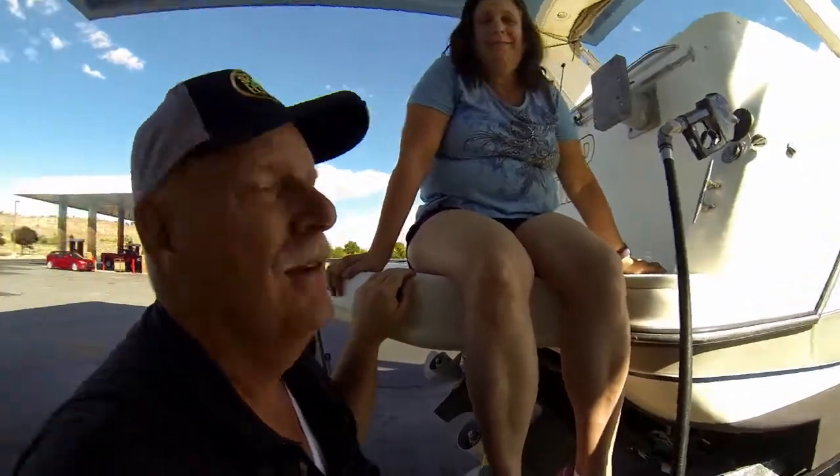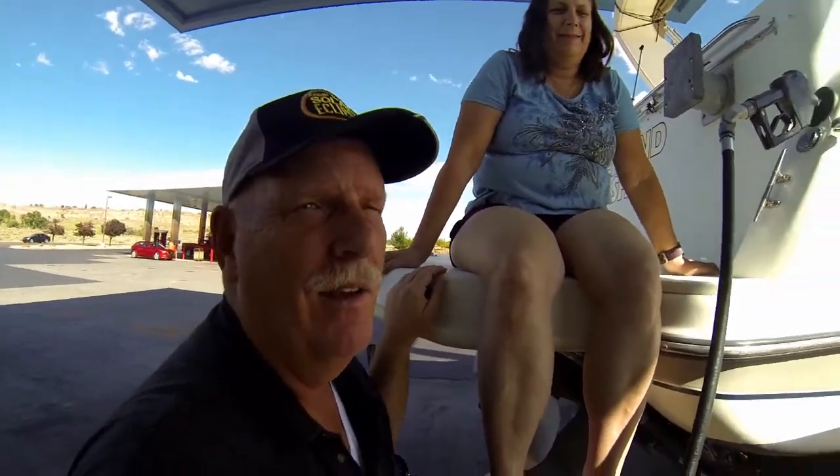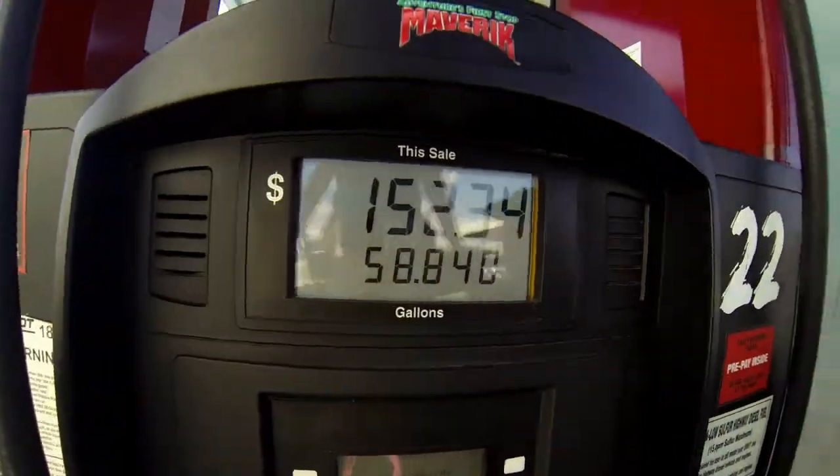Alrighty, so our grand total is $152.34. Dang. I think we have a 120-gallon tank, so we only need 58 gallons. Huh. That means I've been carrying around like 60 gallons. Alright, here's my grand total.